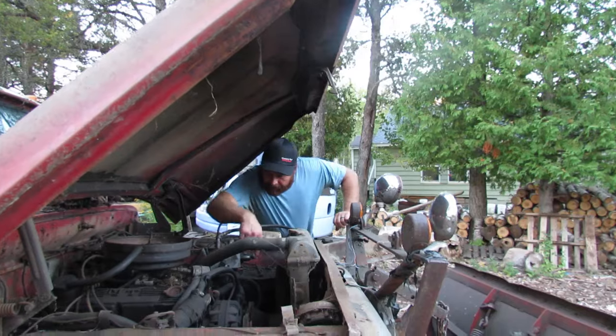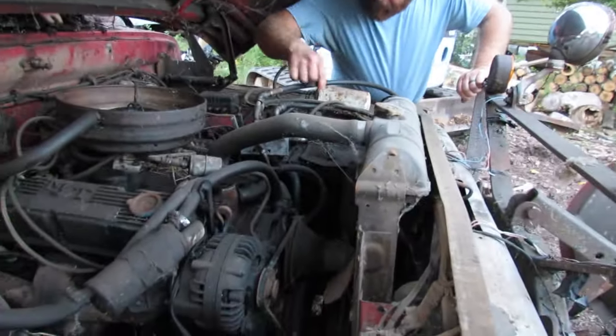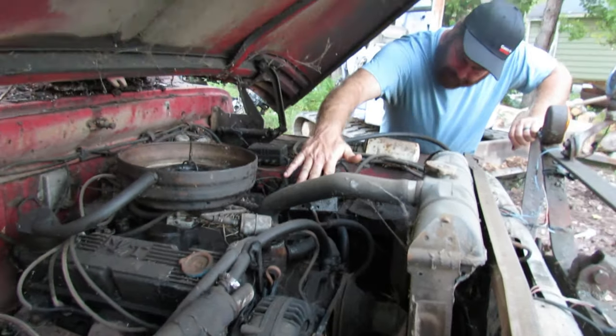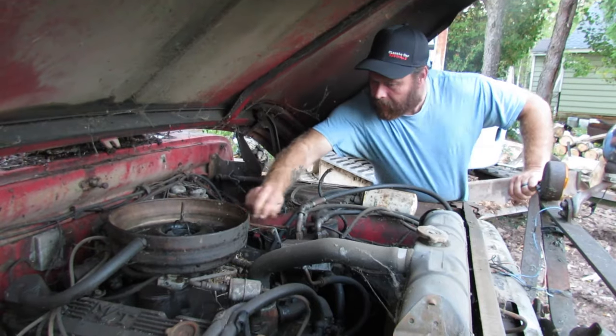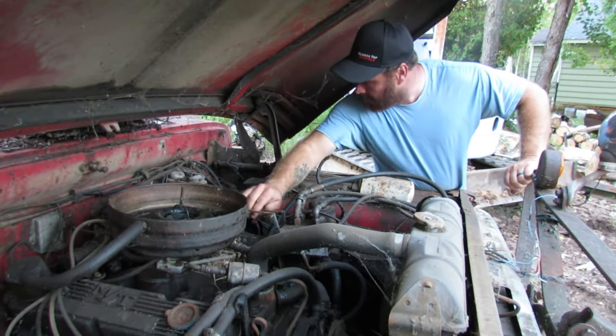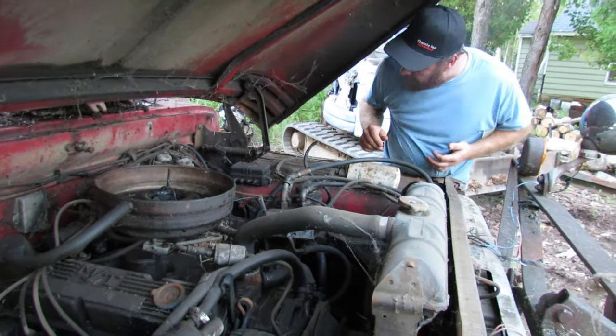Yeah, it's got the power steering pump on it, but it doesn't have power steering. But they got it routed into all of this stuff for the plow. And it's cable driven, so I don't know, it might still work. All the wiring seems to be intact.